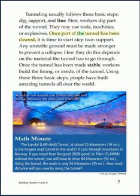Once part of the tunnel has been cleared, it is time to start step 2, support. Any unstable ground must be made stronger to prevent a collapse. How they do this depends on the material the tunnel has to go through. Once the tunnel has been made stable, workers build the lining or inside of the tunnel. Using these three basic steps, people have built amazing tunnels all over the world.